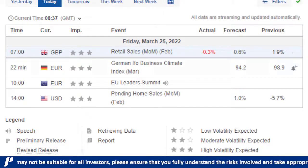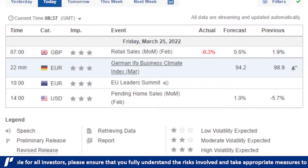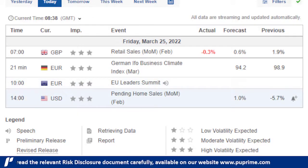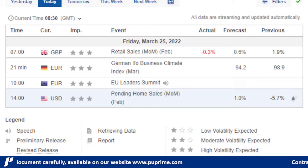We also have the German IFO Business Climate Index for the month of March from the German economy, as well as the EU Leaders Summit, which actually enters the second day. We will also need to have a look at the statements from the EU leaders, of course, regarding the geopolitical tensions as well as the monetary policy expected during the remainder of this year.